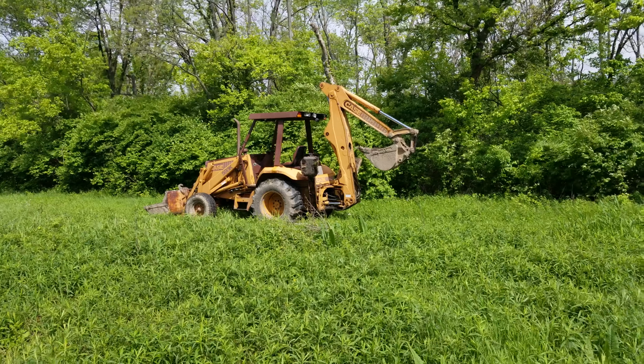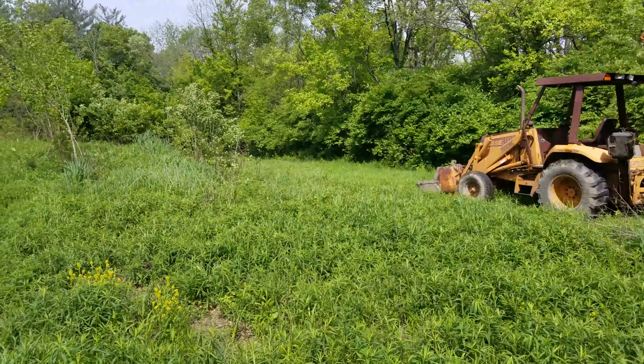It's supposed to rain around 3 o'clock today. I know it's sunny now, but I might get forced out of this at some point today, so we'll see how it goes. So I don't know if you guys can see the incline or not.